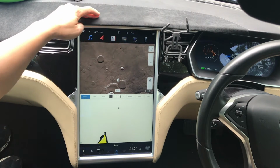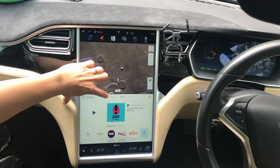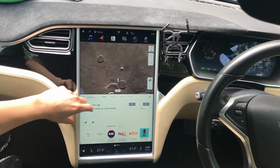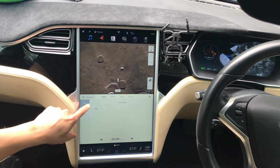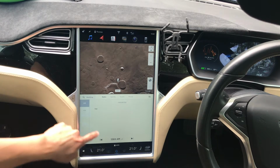That's the time. This button here is for the music. So there are 4 things you can pick with the music. The radio, which has AM and FM bands, and there are some stations there you can pick from in the local area. AM, you can tune yourself if you like. It'll pick up the local stations in Sydney, which is where I am currently.